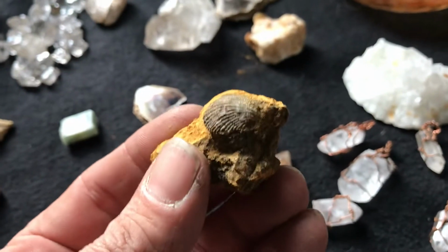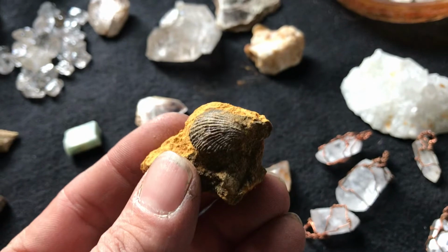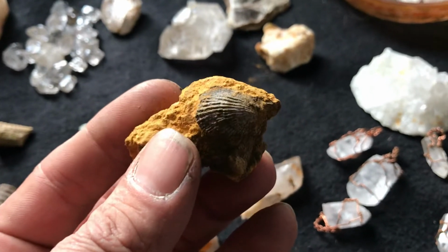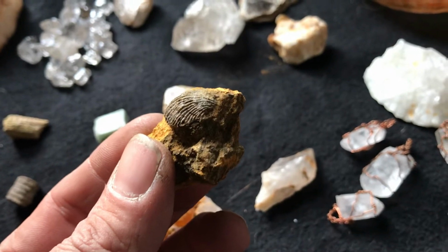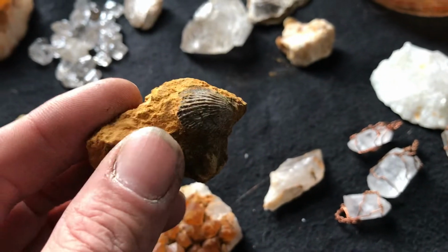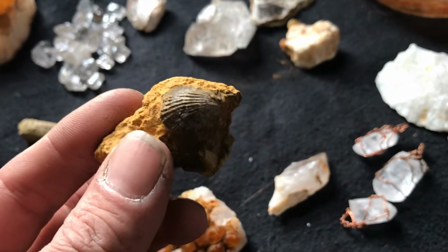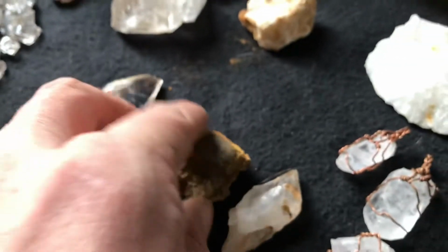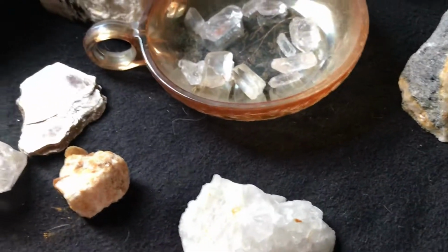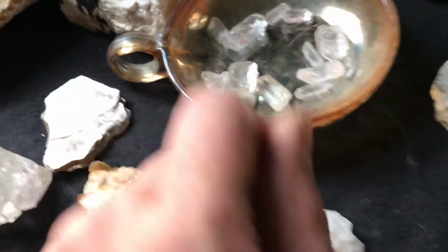This is a fossilized clam we just found in a bank on actually a friend of ours' driveway. It has a little cut through it, and it was just full of hundreds of these little guys here. And this is stuff we'll be looking for and doing in our other videos. And we're going to also move into some how-to stuff.